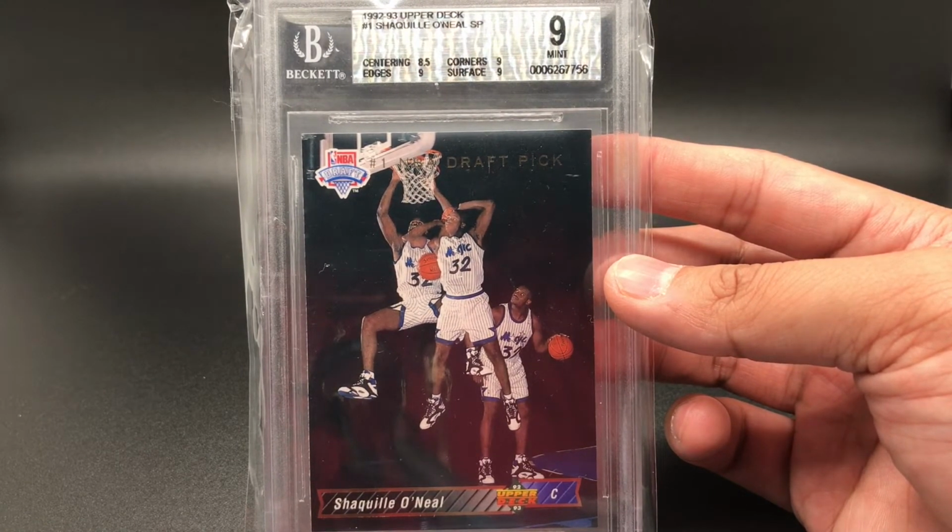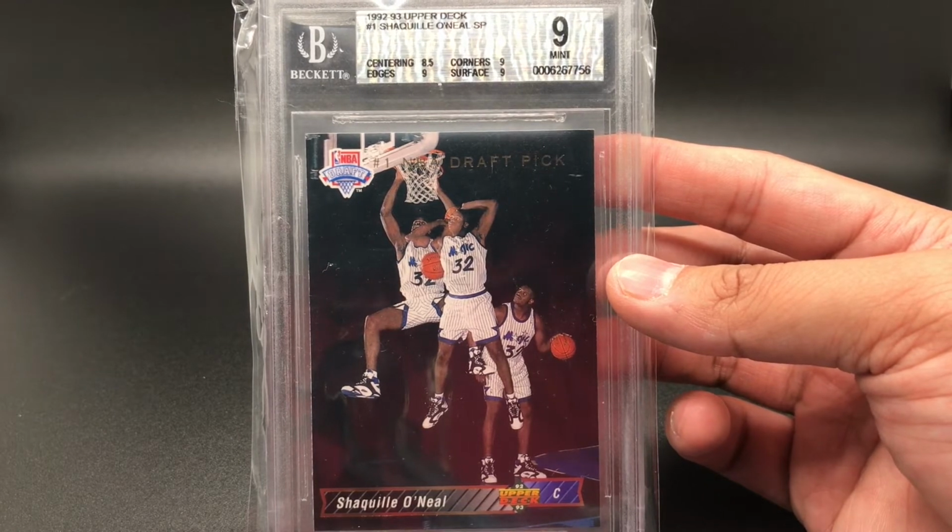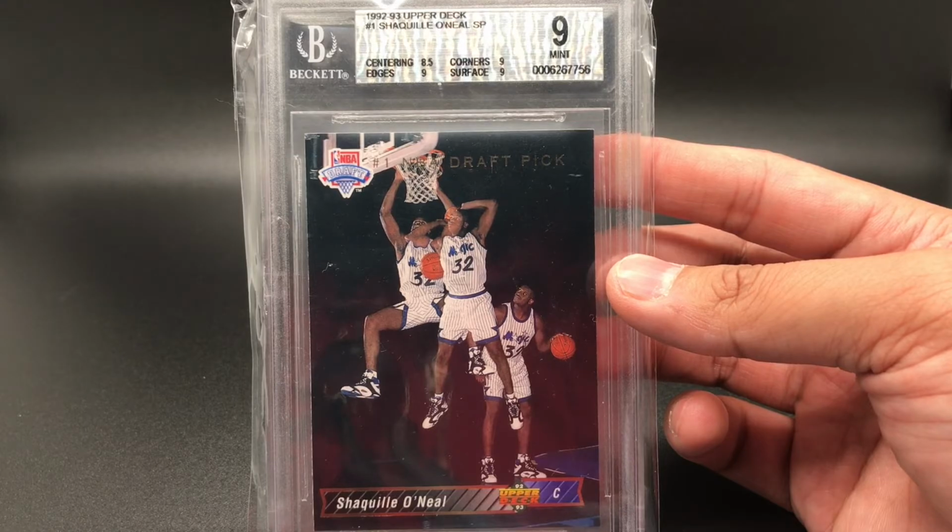I bought it for $85. Thought it was a good deal. Possible crack and resubmit, or maybe just hang on to it and sell it a little bit later down the line.